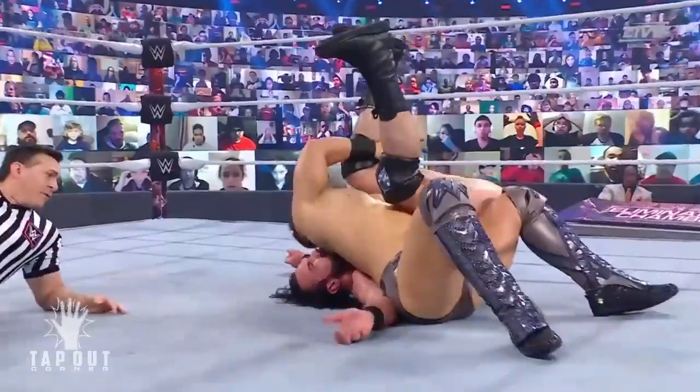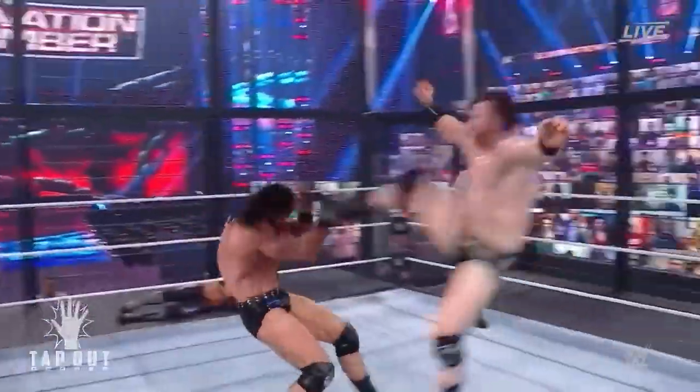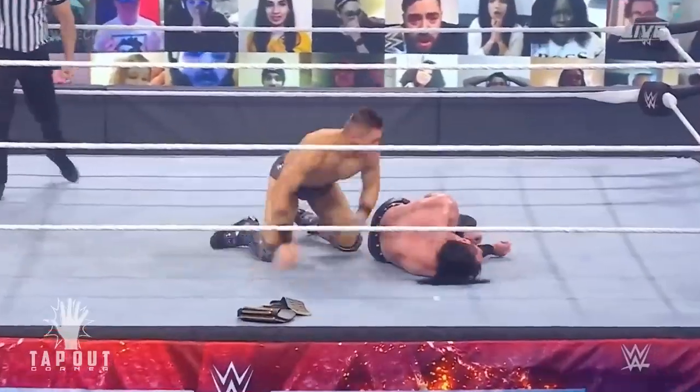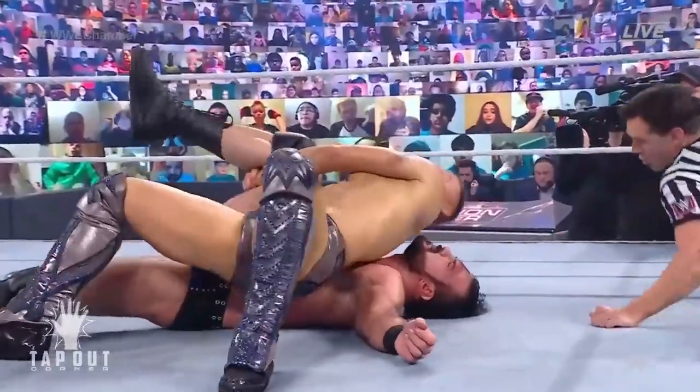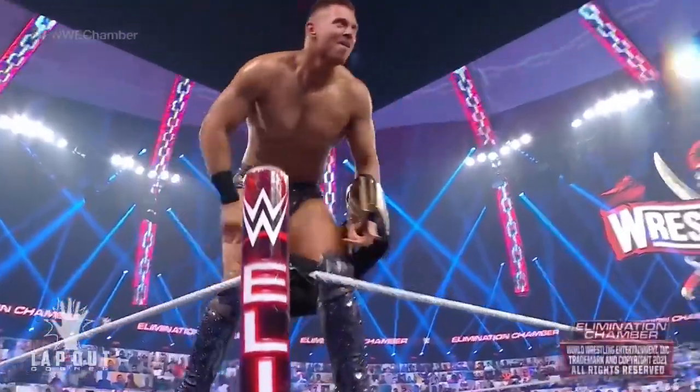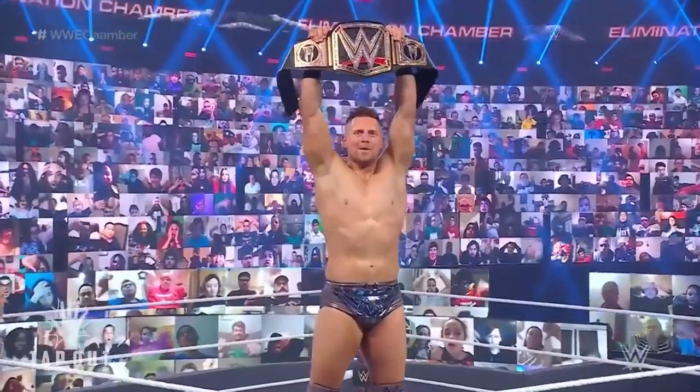The WWE Champion didn't go down without a fight, but the Elimination Chamber match and Bobby Lashley's beatdown were too much. Miz sealed the deal with a skull-crushing finale, and that was it. Drew McIntyre's reign as WWE Champion is over, and The Miz's has just begun. What does this mean for WrestleMania? I guess we'll have to see.